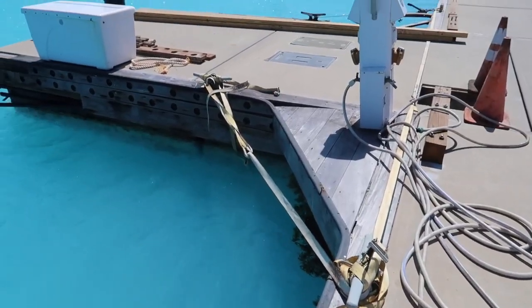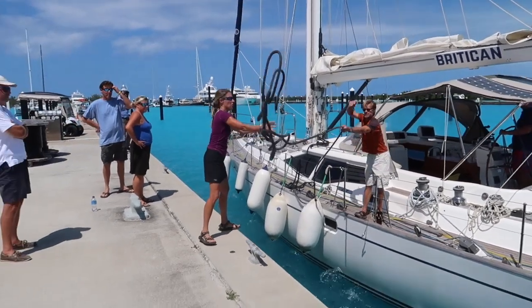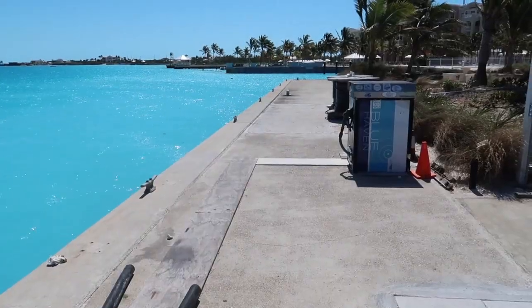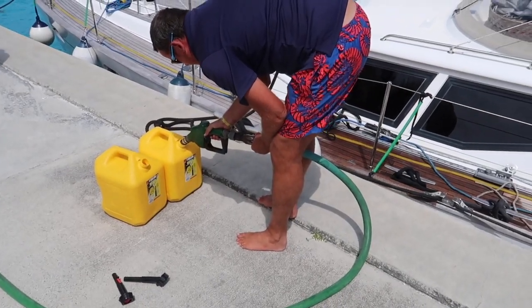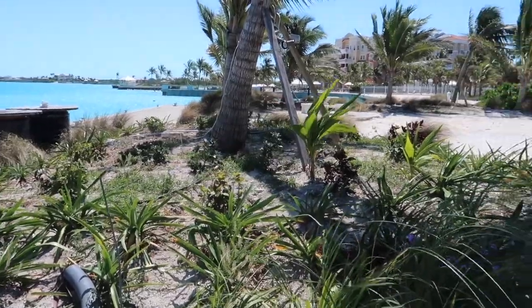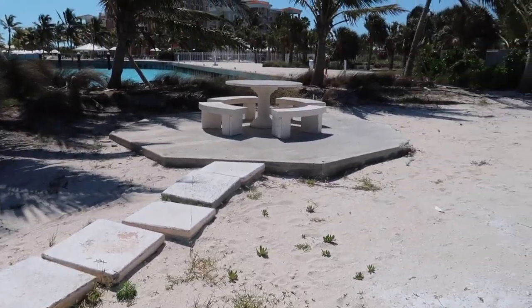We're now walking by what used to be another pontoon, but was destroyed by the hurricanes. At the end of the jetty where you can access land, you'll also find a fuel station. The day before we left Blue Haven Marina, Simon filled up Bridikin. Our friends from Serena One and Pura Vida helped out, and then we returned their favor afterwards. Once you make it to land, you'll find some palm trees, sand, and paths taking you to the office, swimming pool, or along the waterfront.